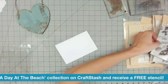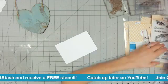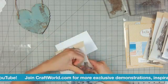So let me just find my stamp. I want the lady who's swimming, and she's got a little fishy pulling her back or biting her bum, whichever way you want to look at it. So it's this one. Such good fun.